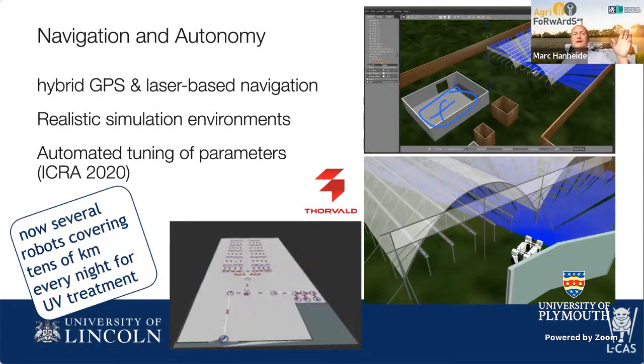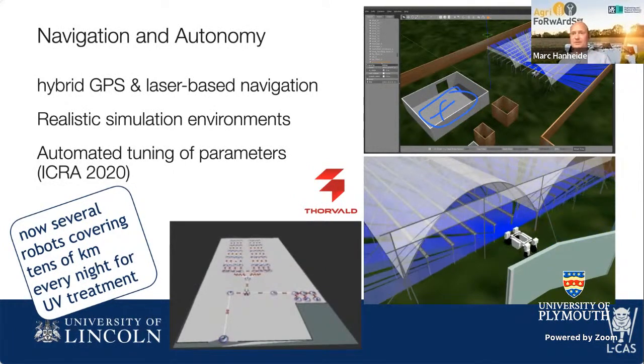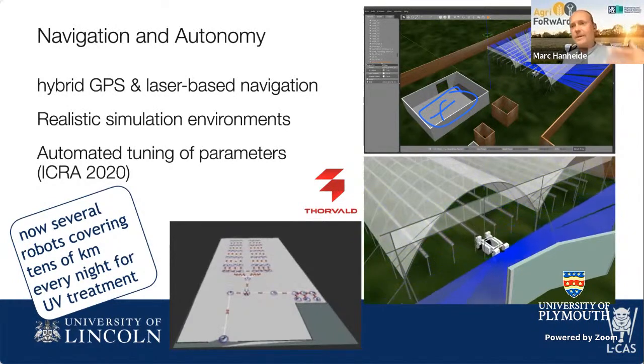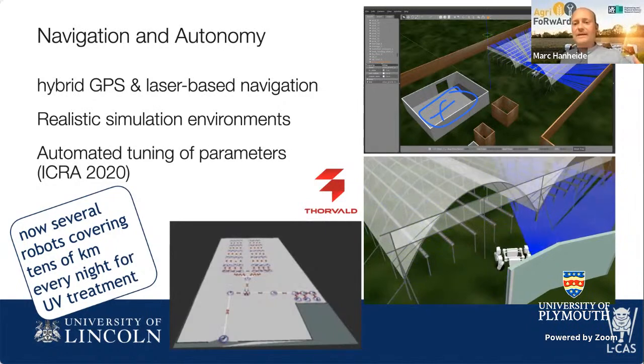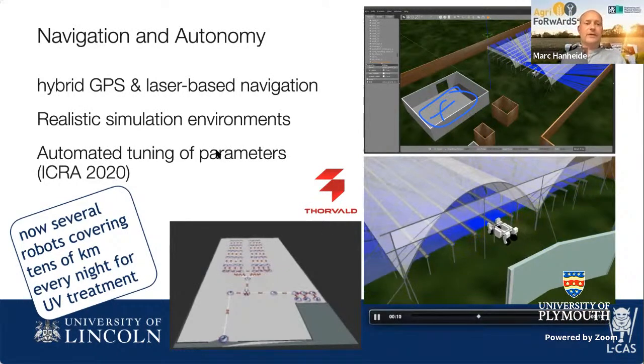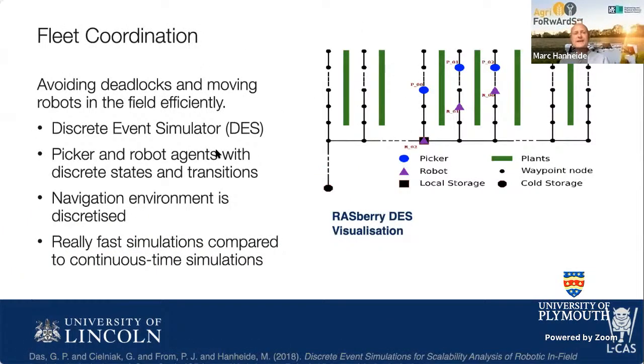They run tens of kilometers every night for a specific bespoke UV treatment solution on strawberries. I'm not going to go into the details, but when you've been working on robot navigation for quite a while, you can see the route towards commercialization quite quickly from that as well. So a lot of underlying work was to automatically improve navigation parameters and so on. So with that, I'm going to speed up a little bit.